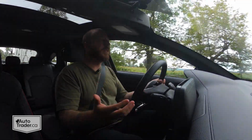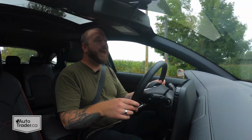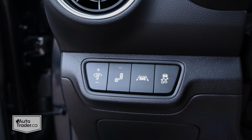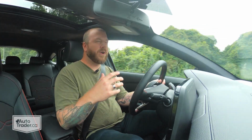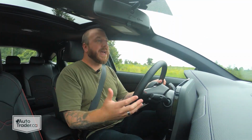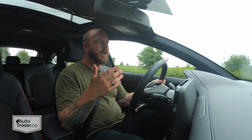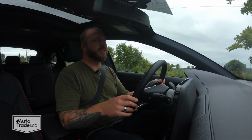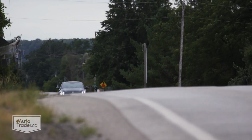But otherwise, most of the stuff you would expect in a $27,500 compact hatchback are here. You get heated front seats, a heated steering wheel, lane keep assist, blind spot monitoring, Apple CarPlay and Android Auto. It's a pretty decent selection. There are a few things that are missing, like adaptive cruise control, not such a big deal. The bigger one for me, there's no pedestrian detection with the forward collision warning and automatic emergency braking, and I don't understand that at all, but otherwise it's a nice package for the price.